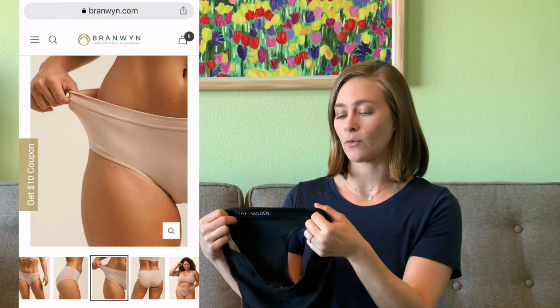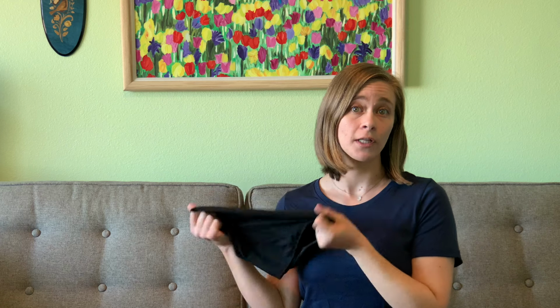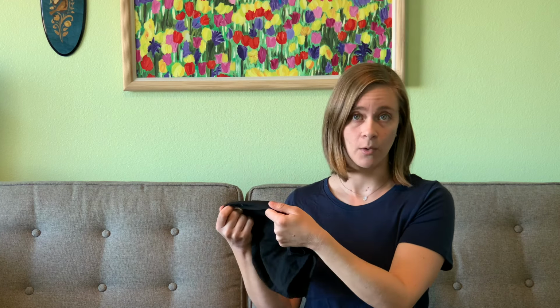Branwyn's underwear has a knitted design, so it really minimizes all of the different seam lines. So there's no side seams, which is really nice. Makes it really, really comfortable. These dry really quickly for hand washing, especially hand washing. You're just kind of wringing out your clothes, so you don't really get all the water out, but I found these dry incredibly quickly, which is essential for travel.